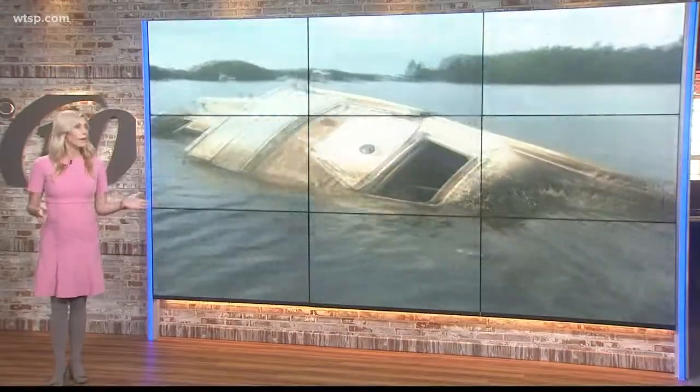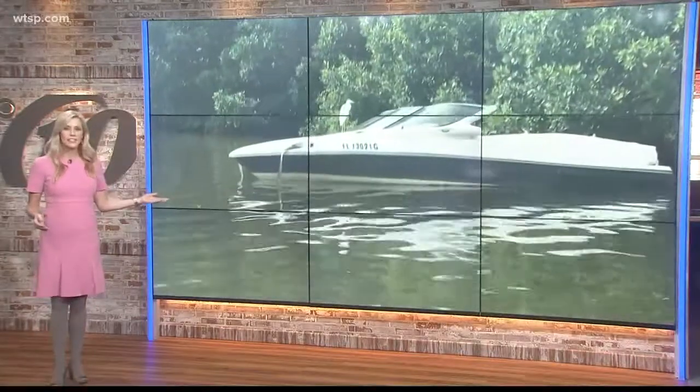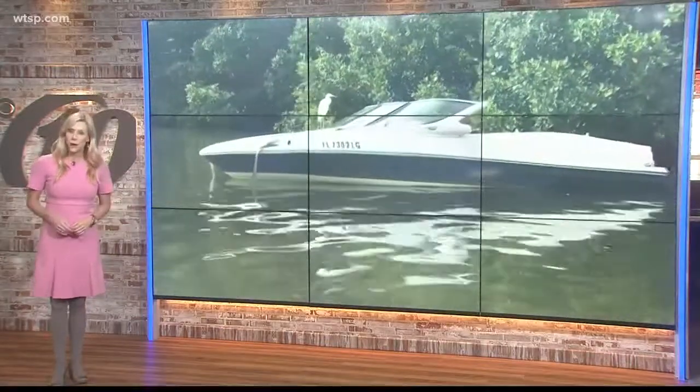Boats in the bay, abandoned. This story started with two questions. Why are they still here? And why doesn't someone tow them away?